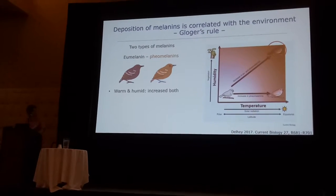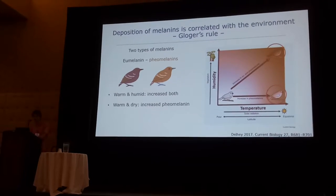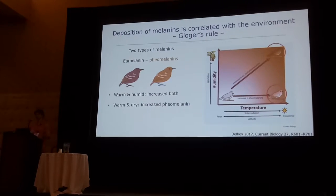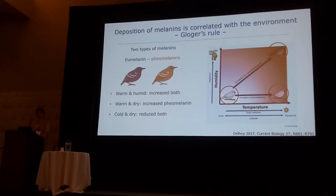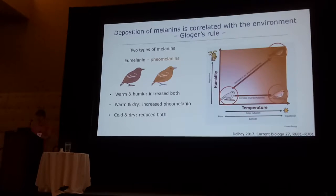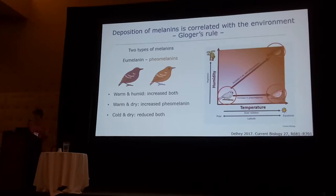In warm and humid places, there's increased deposition of both types of melanins. In warm and dry places, there's increased deposition of pheomelanin, which in turn produces birds that are overall brownish and rufous in coloration. In those places that are cold and dry, there's decreased deposition of both types of melanin. This is known as Gloger's rule, and the genomic basis of this process is yet to be fully understood.